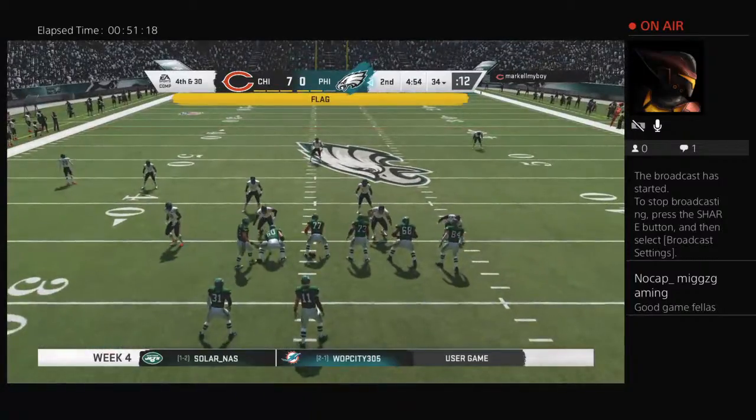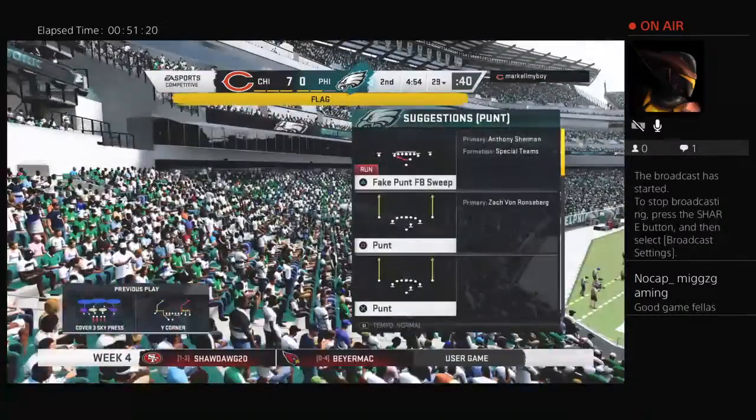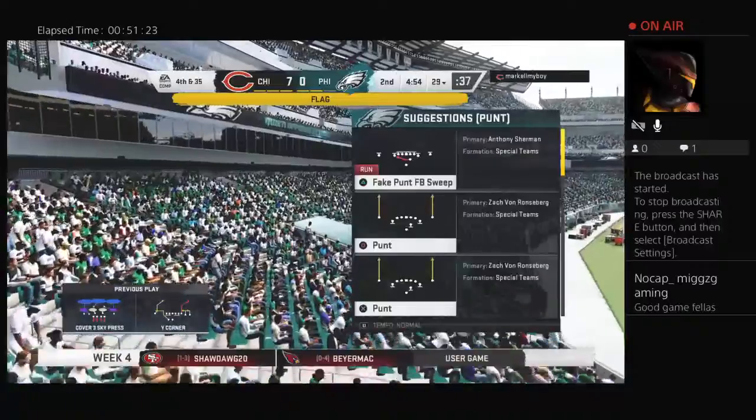Now flags come in here. Looked like one of the Eagles might have moved.